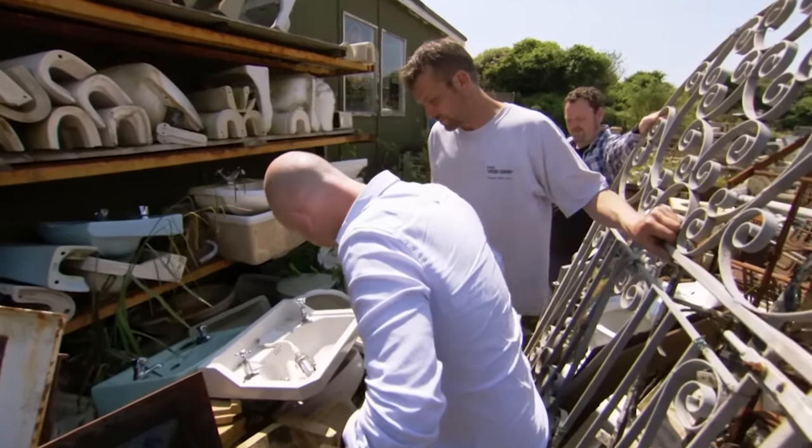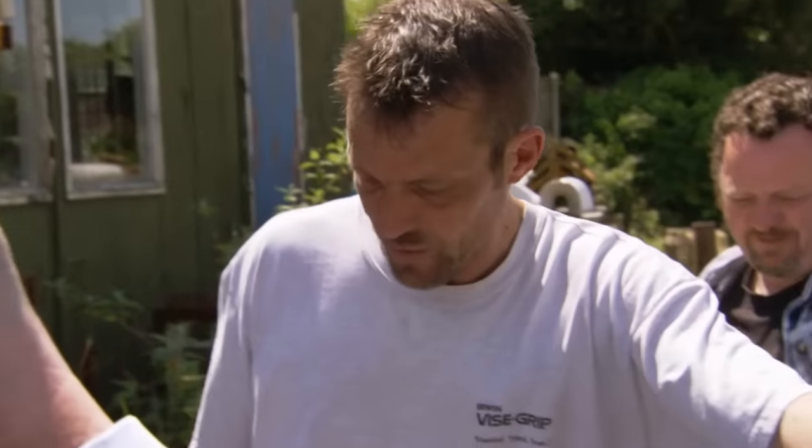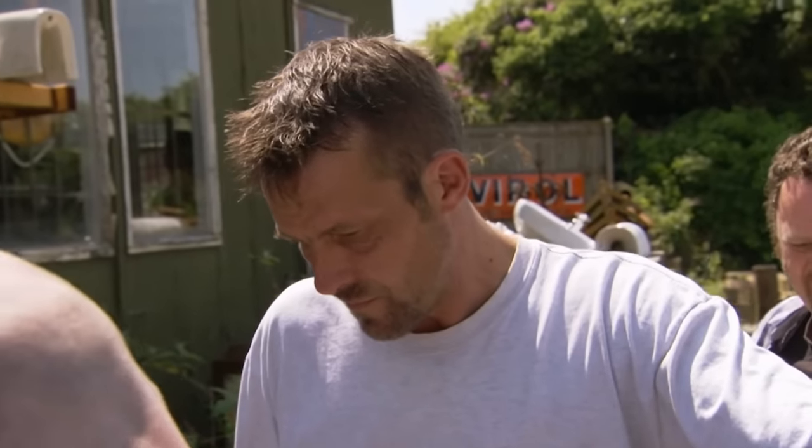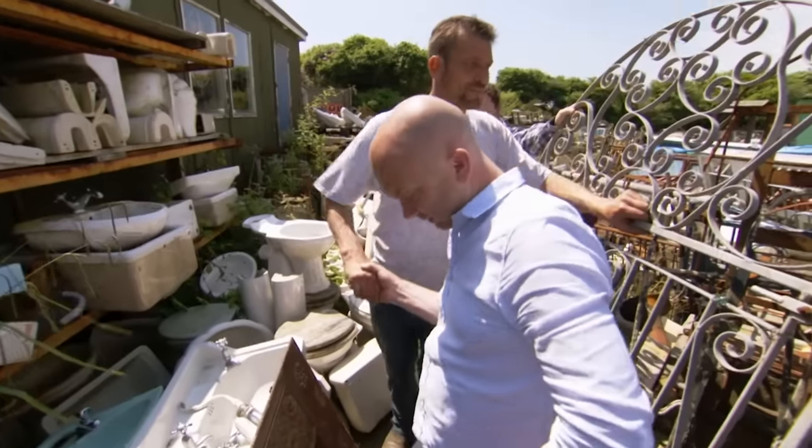What do you want for it? Being it's in a walkway, in the way. And it's in a state. £75. £75, sold. Thought you might. Thank you very much.